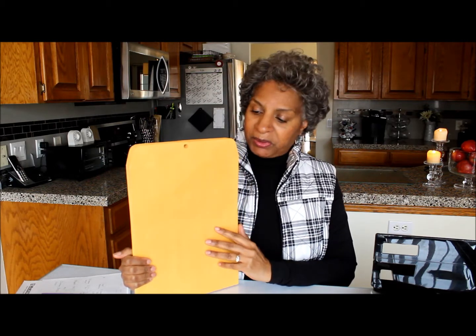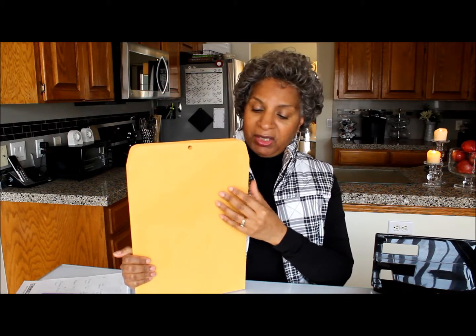And this is what Aunt Jean recommends. She recommends that instead of keeping a big file cabinet full of all of your papers, just keep the papers that you need to keep and keep them by the month. So you need 12 envelopes like this. You put a month on each one of them, and at the end of the month, all of the papers that you've received for that month is in here.